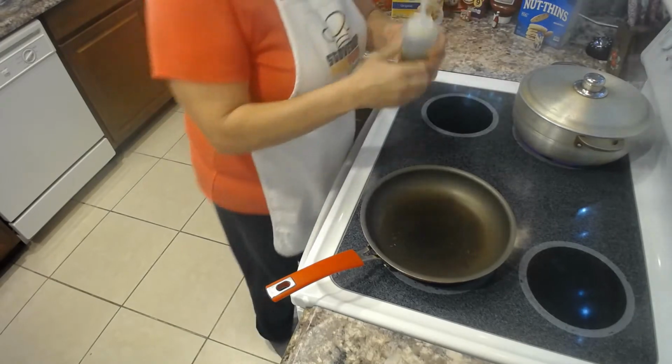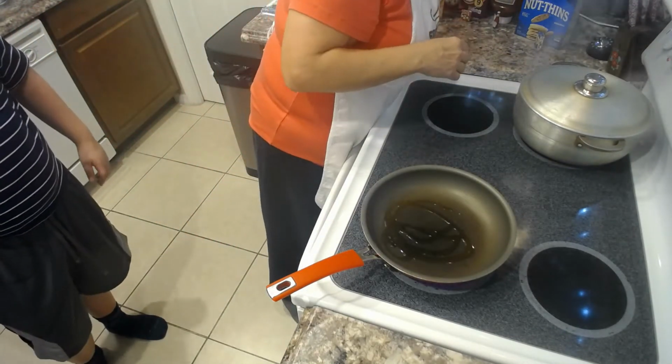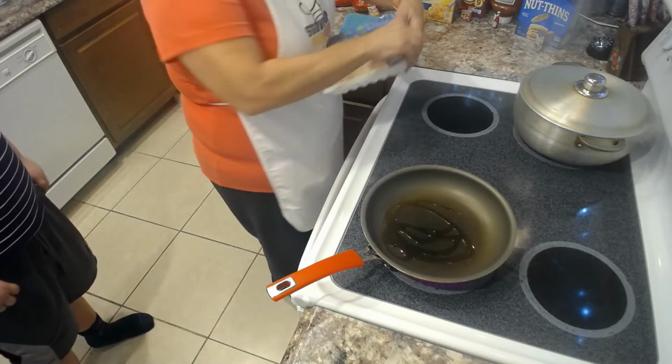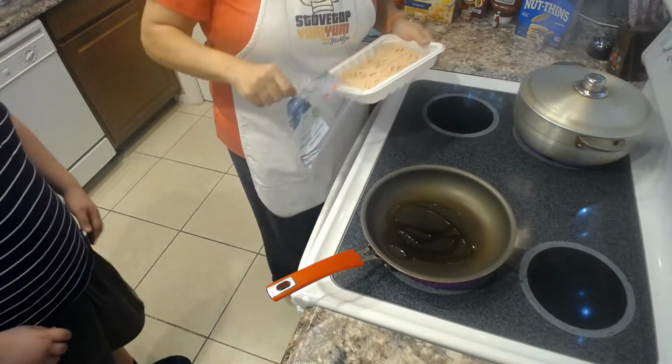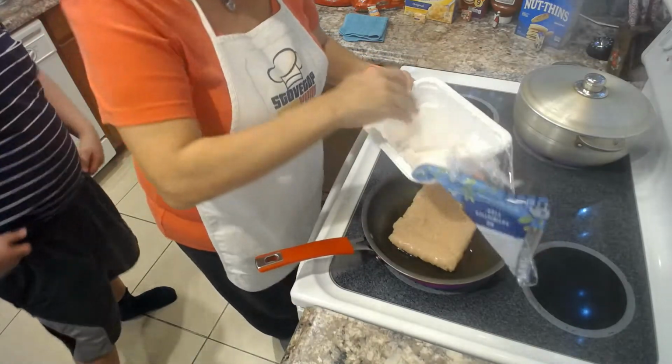All right. Chicken. Okay. Nice. She's putting oil. Olive oil, yes. Olive oil, yeah. Oh yeah, Mom. Chicken breast. Yes. You started already air frying the fries. No, I have not started air frying the fries, but I'm going to air fry my fries.